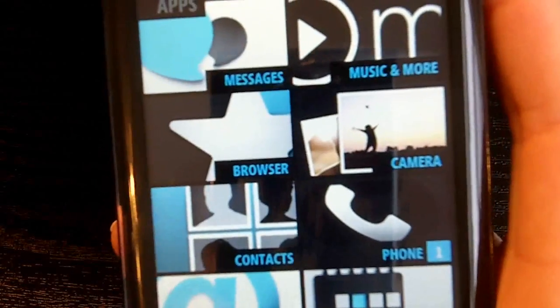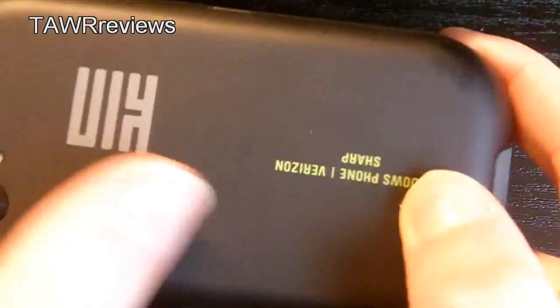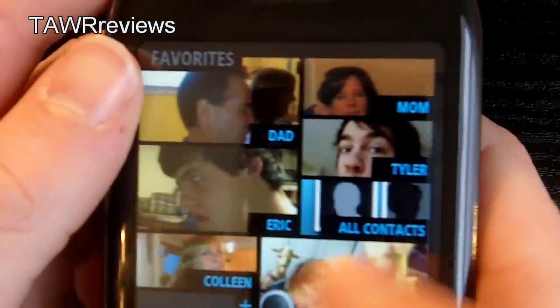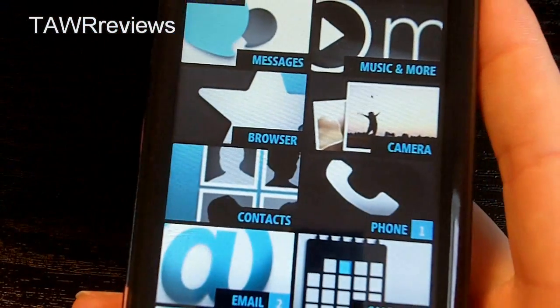So that's about it for the device. Despite all the bad things I've said about it, it really is a pretty good phone. It's got a good form factor. Feels solid in the hand. The back feels pretty nice, although slippery sometimes. The software could use some work, but overall it's very usable. I've been using it for about a month now, and honestly I haven't really had many problems with the phone. So honestly, don't hesitate to buy this. It's one of the best feature phones out there.